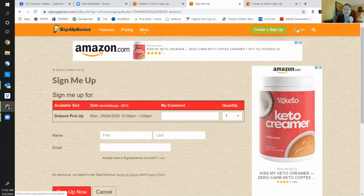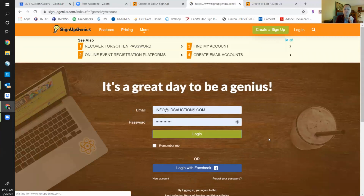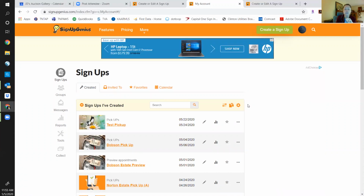But other than that, this is a pretty simple tool. It's a game changer, I'll tell you that. We started using SignUp Genius a couple years ago, and we will never do open pickup ever again. And if this is the first time you've done it, you probably will receive some people who are resistant to that.